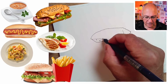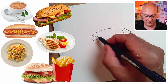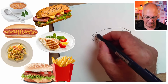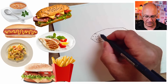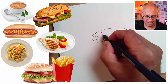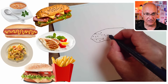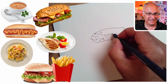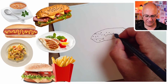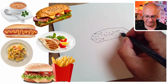Now, look at the top of this thing. You see how it has little seeds on it? And you might be tempted to just draw a bunch of dots on it. But maybe don't do that. Instead, what if you just look at the dots, at the circles, and their shapes, and their placement, and try actually drawing each of these little, I guess are they sesame seeds? Poppy seeds? I don't know. Fly droppings? What are they?